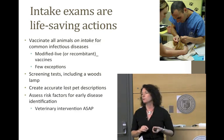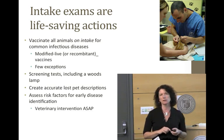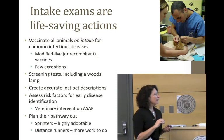And risk factors. So we've already talked about that. The point of the intake exam is to have somebody looking for those lesions and those issues that you want to intervene on, and then start planning their pathway out. So we talk about fast track and slow track.